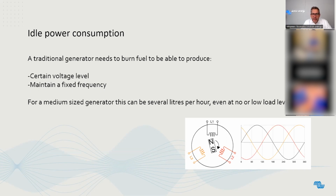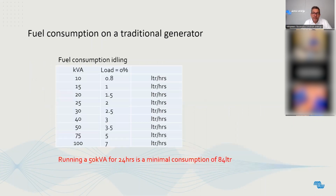For a medium-sized generator, it can already be several liters per hour. So if you have an application where the load is near to nothing, so the generator is actually only idling, then still you're going to use a lot of fuel over a 24-hour period or over a week or even over a month. So that's something to consider.